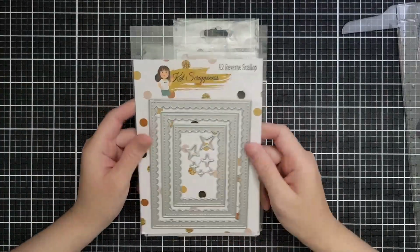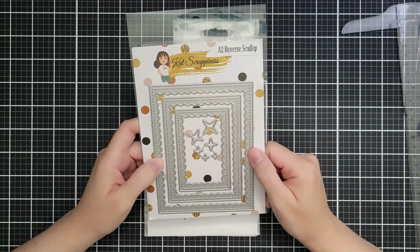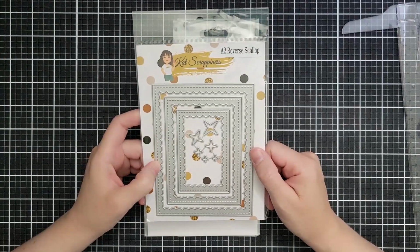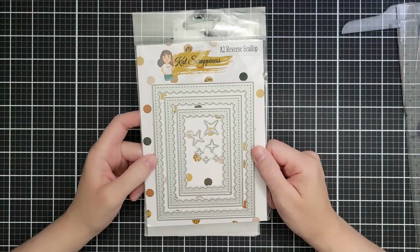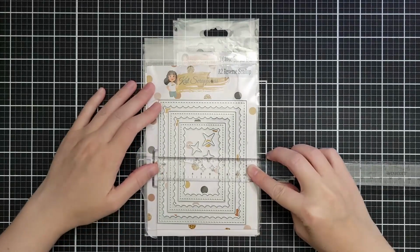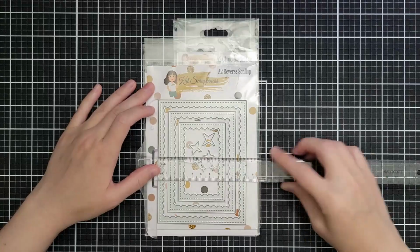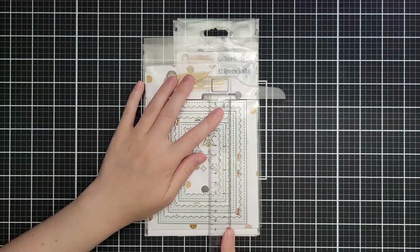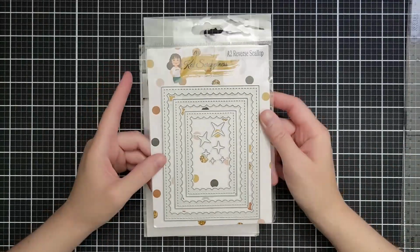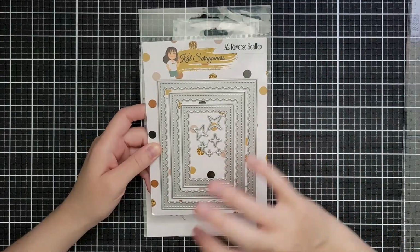This one, I went on a bit of a tangent a couple videos ago about how much I love scallops. I love scallops, you guys, and I feel like they're coming back, or maybe it's just me and I will force them back. But I thought these were fun. Okay. I haven't measured these, but it says A2 reverse scallop, and that's 4 inches across by 5 1/4. So really great, and you can create all kinds of shakers with stuff like this. The website, I'm pretty sure, has the measurements for each of the sizes.